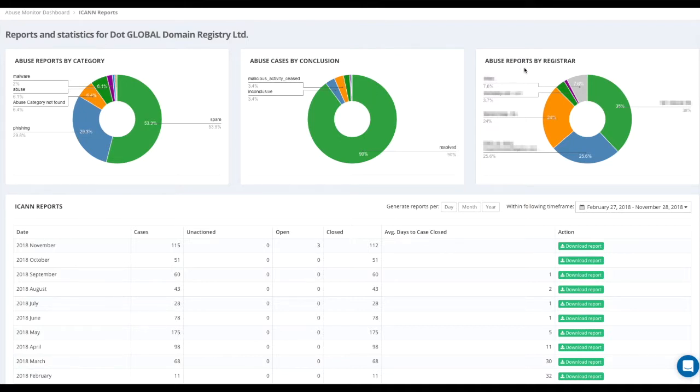You can also see abuse reports by registrar. I've pixelated those out here just to protect the innocent. But you'd be surprised how many registrars, large and small, have issues with particular types of abuse, and they may not even know that that's happening. They may not know that it's necessarily happening with your particular TLD, and you want to or need to make them aware of what's happening in order to help them, in order to help you collectively help your reputations and the domain name industry's reputation in general, of course.